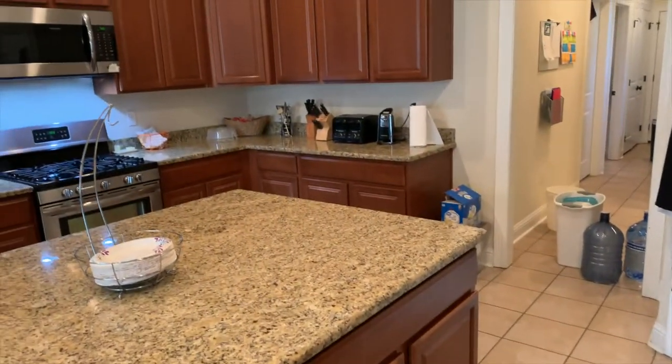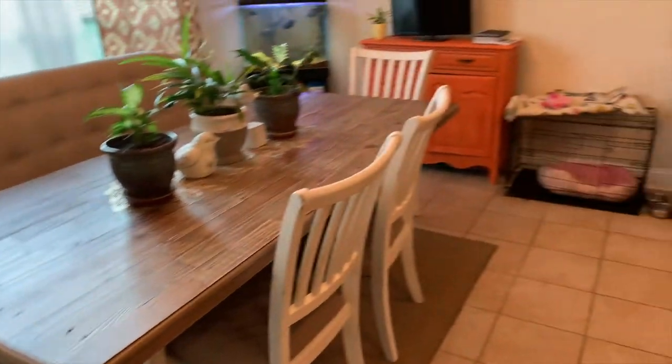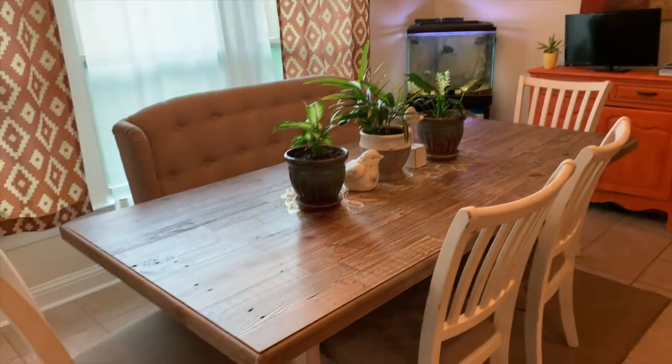Cabinets are all cleaned off. All the counters are clean. The refrigerator is looking good. Dining room table is looking good. Dog's area is straight. So we're good to go.